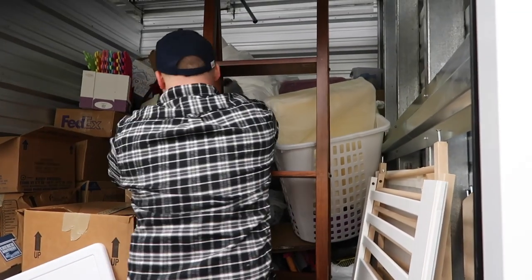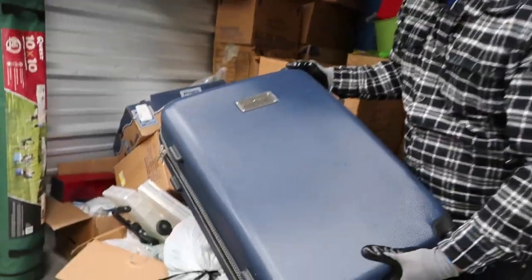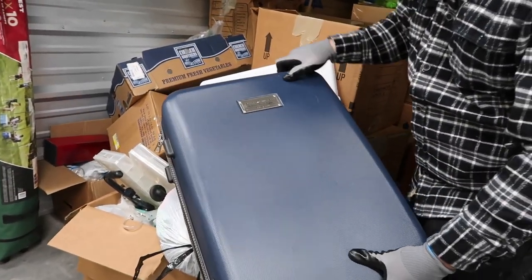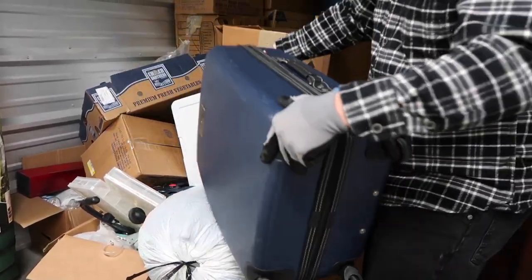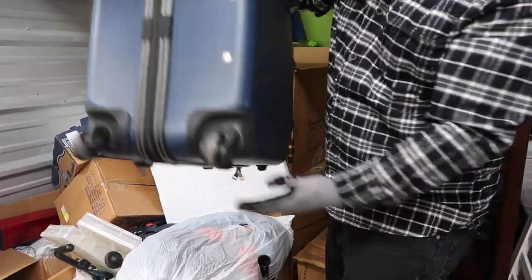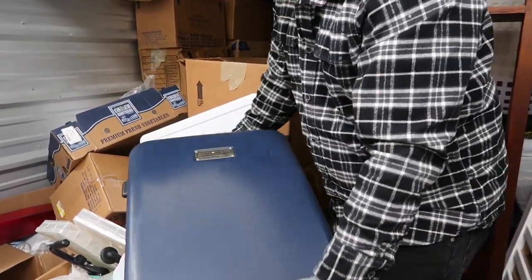All right. Let's get this up here. Ooh, okay. What is it? The Tommy hard case. Tommy Hilfiger. Oh, yeah. This will be worth a little bit of money. Is it heavy? No, there's nothing in it. Wow, that's weird. But this is worth a little money. Yeah, it is.